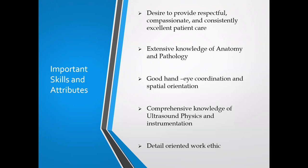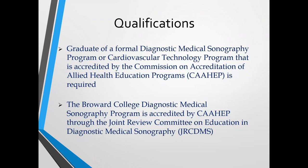Comprehensive knowledge of ultrasound physics and instrumentation. You'll have two terms of ultrasound physics so that you have a complete understanding of the physics of ultrasound so that you know what you're doing, the changes you're making on your machine, or what changes you might need to make. And you need to be detail-oriented in your work ethic, because you're going to have to fill out a sheet, again, an impression of what happened during the exam, what you might think your impression of what this patient's diagnosis is or could be, and then all of the measurements and anything else that's pertinent to that particular exam of that patient.